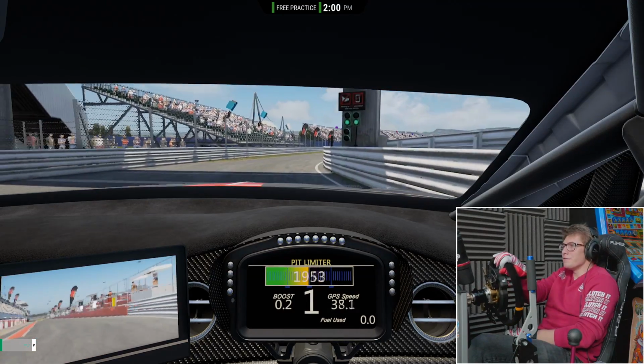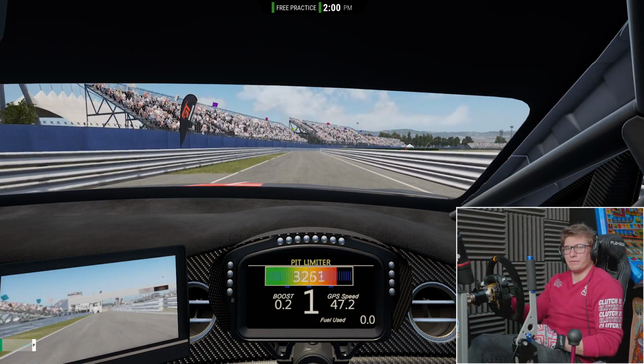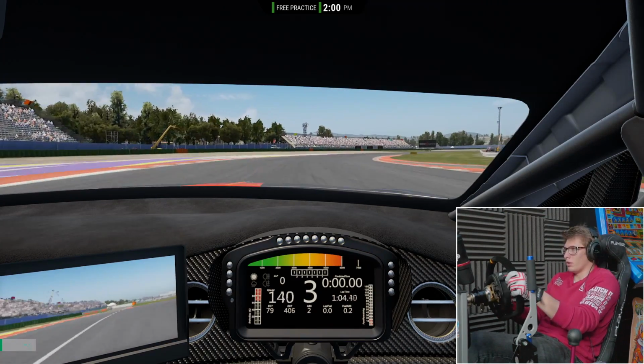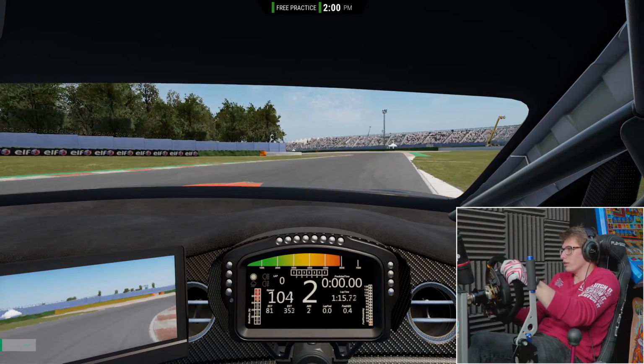And you wouldn't believe it, but a friend of mine, Hemi, told me something interesting about the Bentley. You may not think it, but it's the most fuel-efficient car out of all of the GT3 cars in this game. Oh, it feels a bit snaky, but already I can just feel everything. I can feel everything on the road through the wheel.